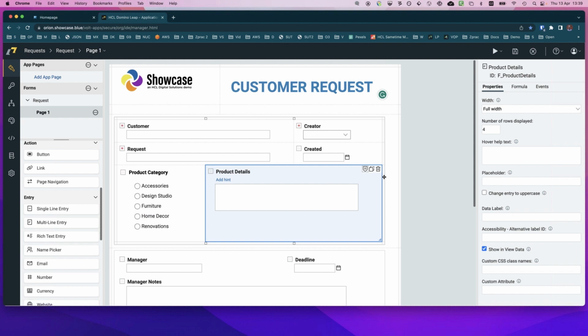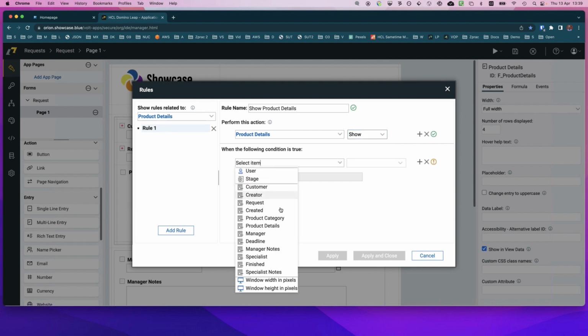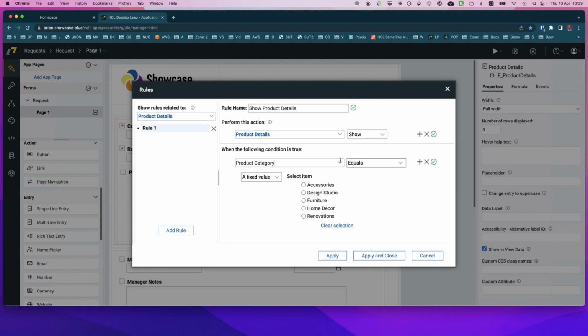So I create a rule which is similar to a mail rule in your mailbox. I click on this shield button, rules, name: show product details, human name, and now the action. I assemble, I mentioned Lego bricks. So it is the time. Perform the action. Product details, show or hide. Show when product category field is furniture. Done.